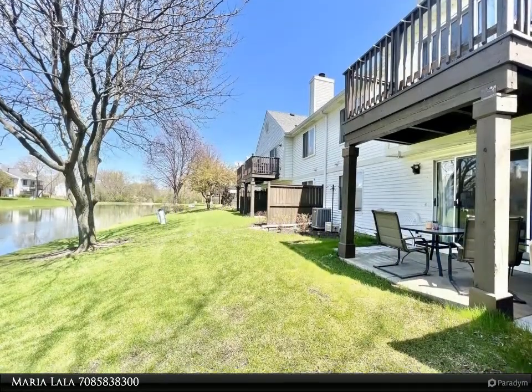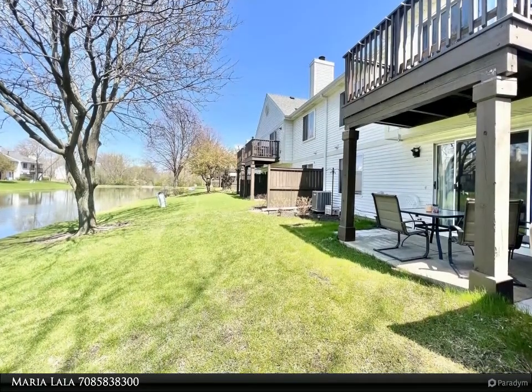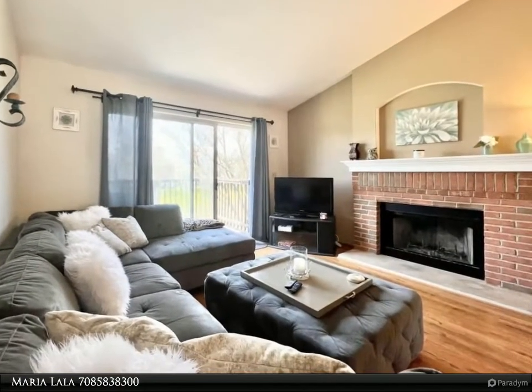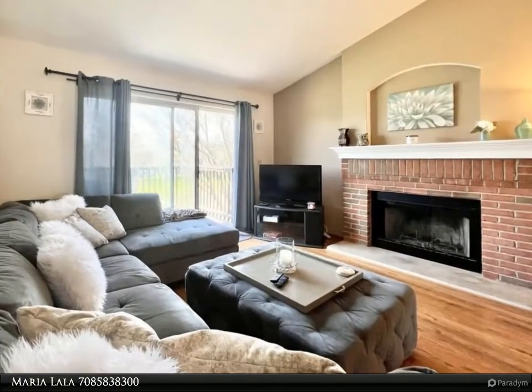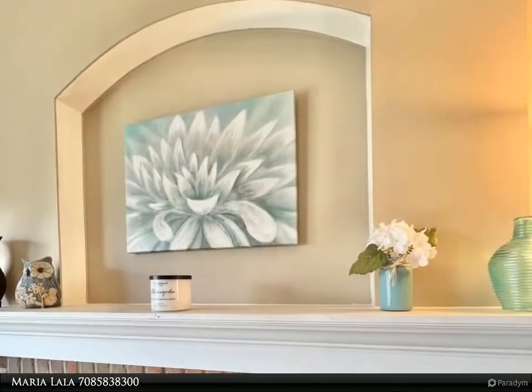The master bedroom has a walk-in closet and its own master bath. Main level has a large family room with new laminate wood flooring that leads to outdoor patio. Main level has a 3rd bedroom with full bathroom, laundry room and a mechanical room.